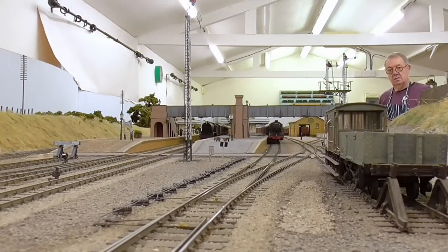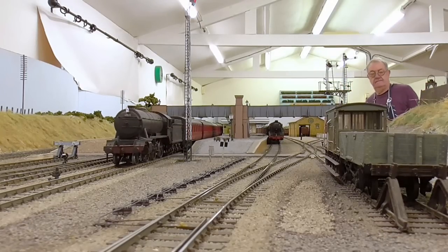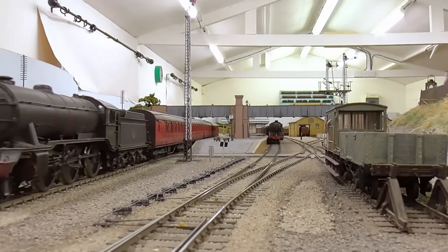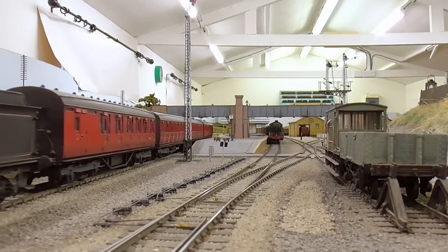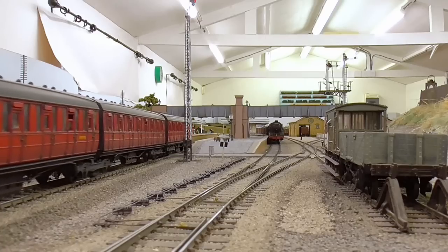Does it look as if I'm concentrating? I can tell you I was. Anyway, off goes the parly, next stop Essendine, which means it'll actually have to cross over to the slow line at some point just north of Essendine.